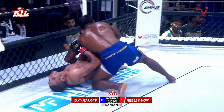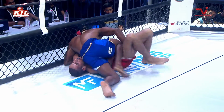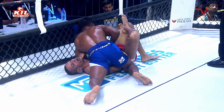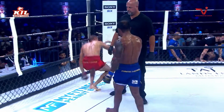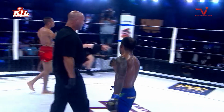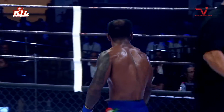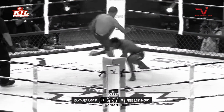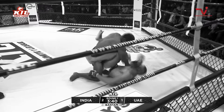Agasa still driving forward, coming to the close of the round. And it looks like Agasa did all he had to do. Now let's see if there's more talk, more animosity, or a show of respect. Wow, what a performance there by Kantharaj Agasa. That's how you get it done.